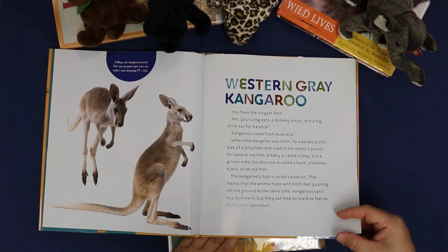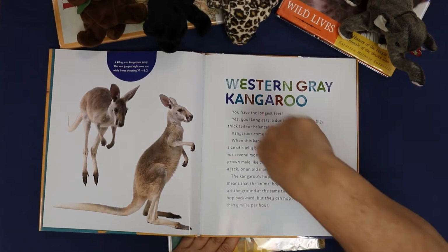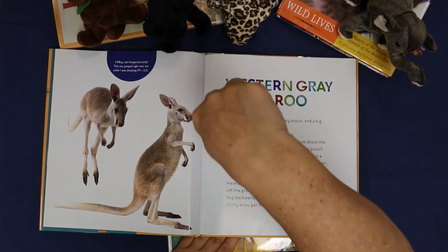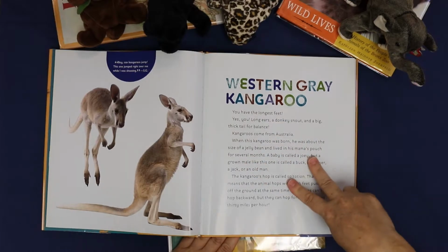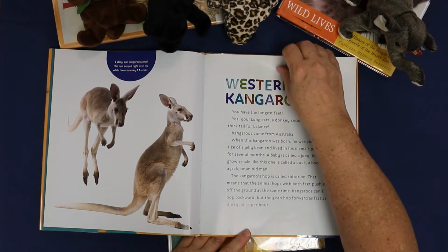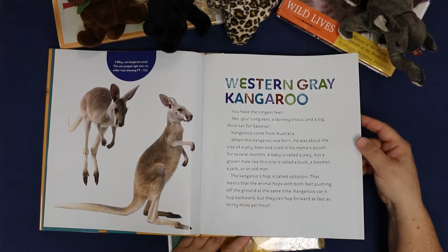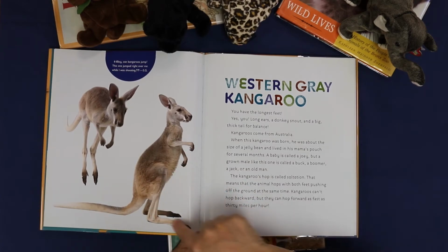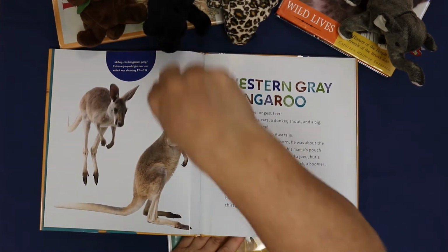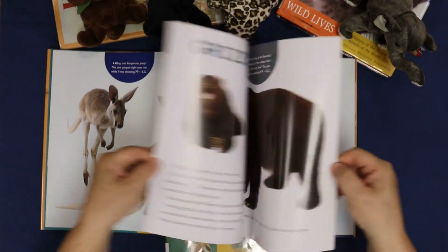The kangaroo's hop is called a saltation. That means the animal hops with both feet pushing off the ground at the same time. Kangaroos can't hop backwards, but they can hop forward as fast as 30 miles per hour. Wow! Those big, giant muscles in their legs make them go, wow! That is very cool. Who else are we going to find out about?